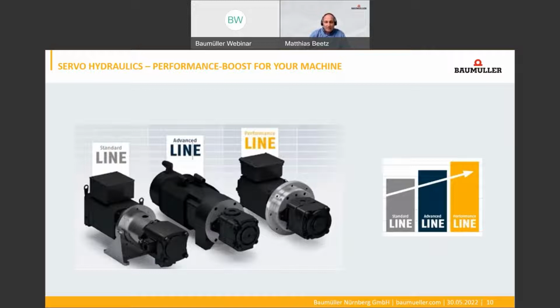This eliminates the need for grease lubrication of the internal gearing, which would be due every 3,000 operating hours on average, and makes the system particularly robust. Baumüller thus offers a patent-pending solution that leads to significantly reduced service requirements during operation.